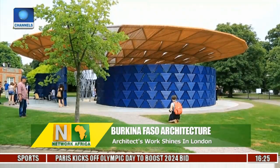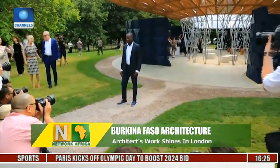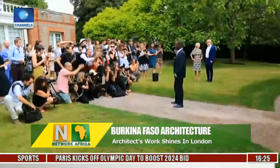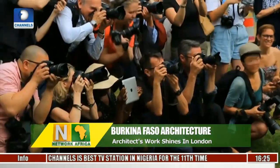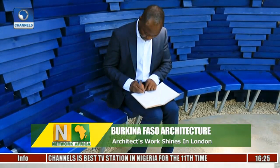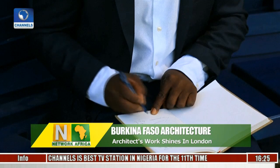Kere first came to public attention when he won the Aga Khan Award for Architecture in 2004 for the wooden primary school he built in his home village of Gando in southern Burkina Faso. Throughout his career, Kere has chosen to use the most simple and natural materials, making his name by finding affordable solutions to difficult architectural challenges.